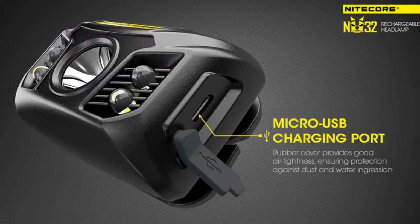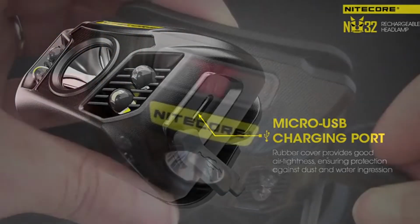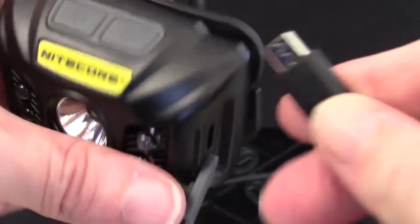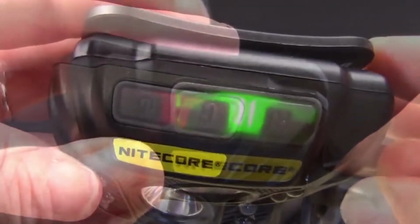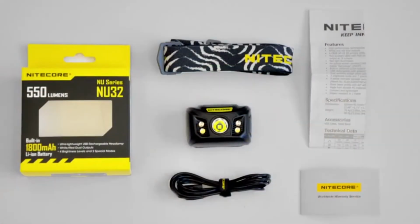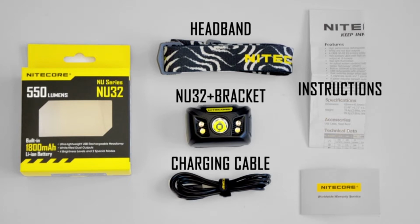Now, one additional feature which I really like about this headlamp is that there's a power indicator right here with the switch. When the headlamp is off, you can push the power button once and this lights up. Now, you can't really see it because it's during the day, but there are different indicators to let you know the battery level. If it blinks 3 times, that means the battery is greater than 50% charged. If it blinks twice, it's below 50. If it blinks once, it's less than 10%.